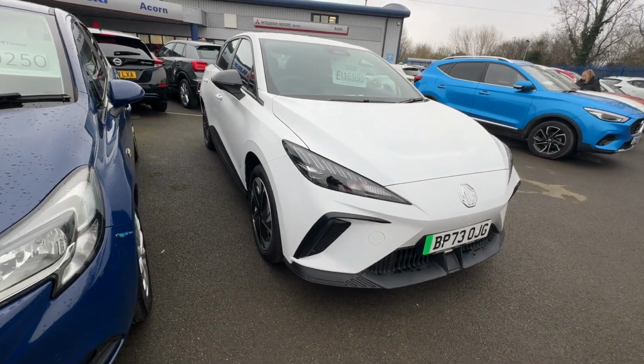Also, consider what your budget is. Okay, so what is the budget that you have? Are you looking to buy it outright? Are you looking to lease it, which a lot of people are now doing? Or are you looking to buy maybe a second-hand one? And there are some brilliant second-hand cars on the market at the moment.